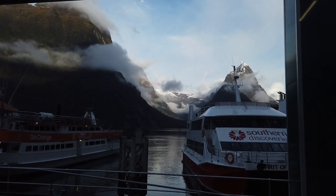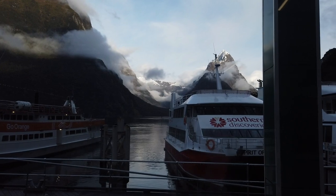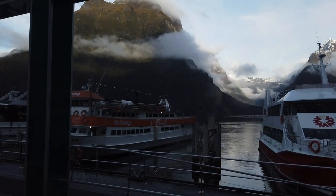You must go to that cruise. Sebab dia akan bawa you pergi tempat yang so magical, so mystical in Milford Sound. It's very beautiful.